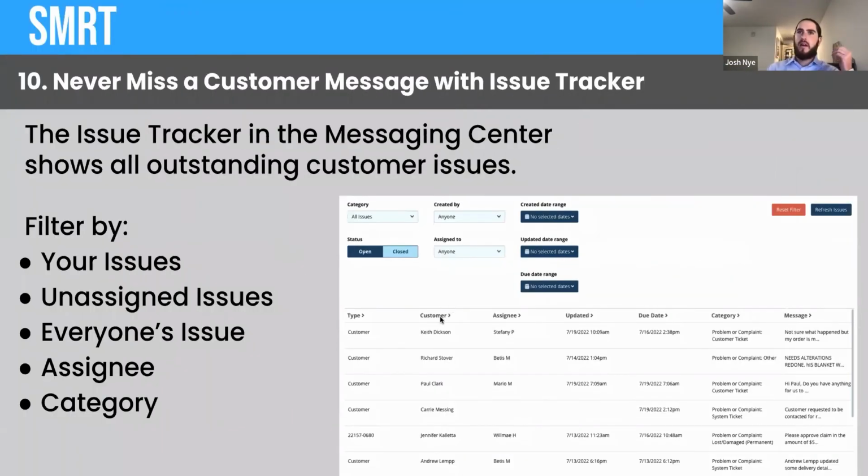in the messaging tab, there's three different options. One says your issues, one says unassigned issues, and the second says everyone's issues. And anytime a text or an email comes into the system, it creates an issue. It's like a note, it's just a different category called an issue. And that issue can be unassigned, assigned, or resolved. When it's unassigned, it means that no one's looked at it yet, or no one's taken any action on it. And it's a customer communication. They're expecting a reply, and you need to either assign it to someone that's going to take care of it or resolve it.